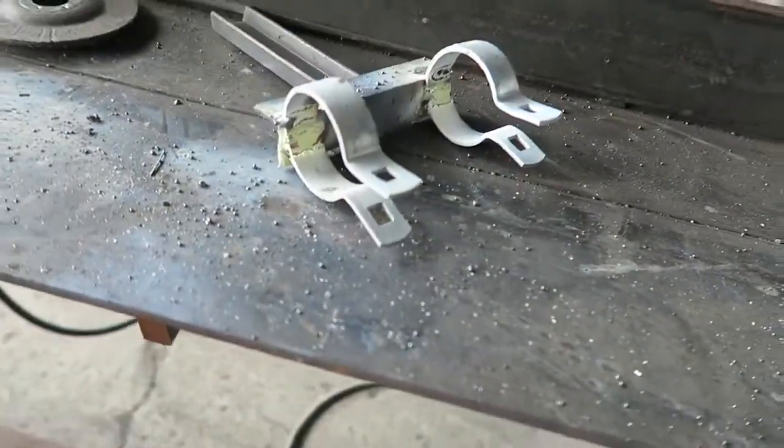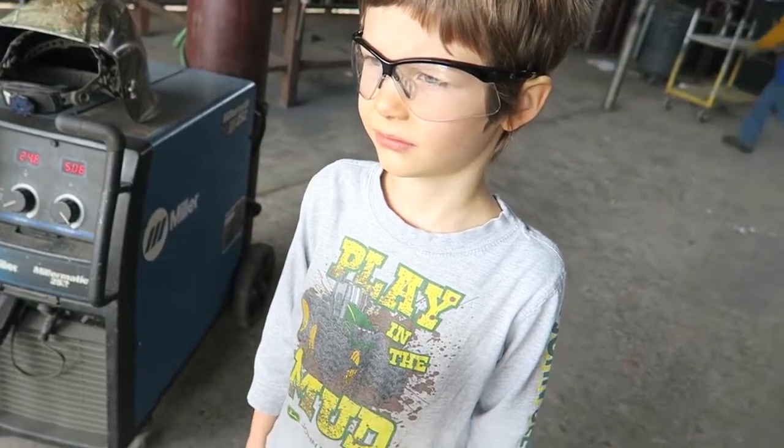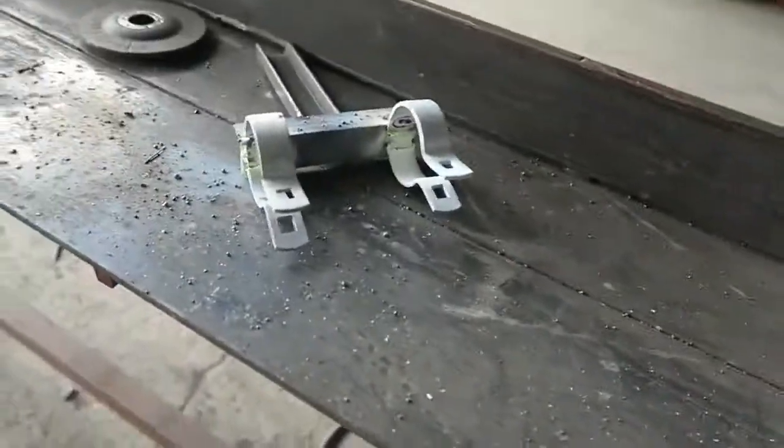See that? Now, you don't want to touch it because it's burning hot. He's going to clean it off and put a little bit of paint on it. Why paint? Well, because we don't want it to rust. And we want it to look pretty too.